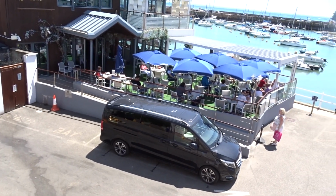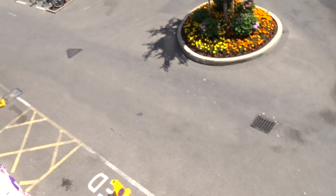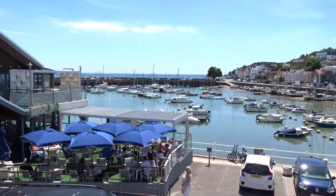Well, there's so many ways to stop it, isn't there? So we're just above where I showed you earlier in the video, where platform 3 was. And the view is as stunning now as it would have been back then, no doubt.